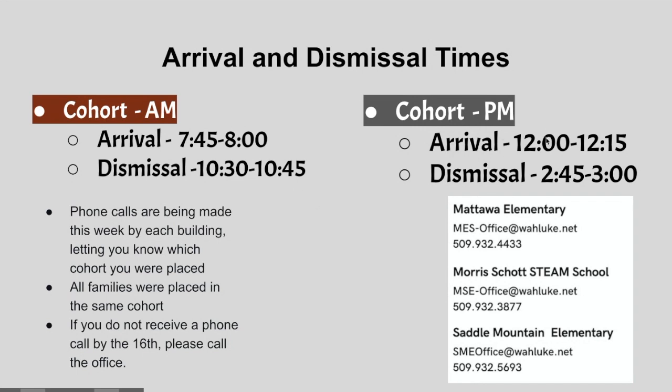Same thing with the PM. Don't get there before 12. That's when we'll start bringing kids into the school. We don't want kids just running around the school before classes start. And then again, they'll be ready to pick up between 2:45 and 3 o'clock.